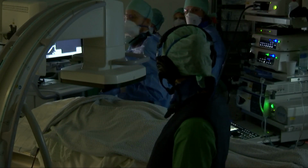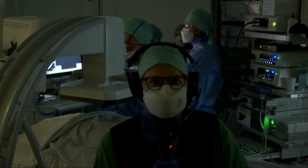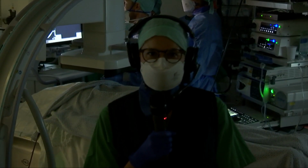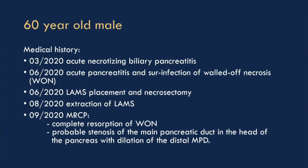I don't know if we have Laura who will present the case first. Okay, so this is a 6-year-old patient with recurrent acute necrotizing pancreatitis complicated with infection of walled-off necrosis. This was successfully treated by temporary LAMS placement and necrosectomy. The control MRCP now shows a probable benign stricture in the main pancreatic duct in the head of the pancreas with dilation of the distal main pancreatic duct. On the next slide, you can see the MRCP image. Today we do the ERCP for stenting of the benign stricture.